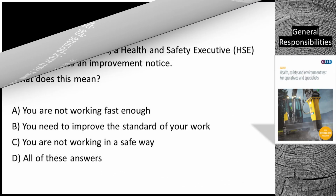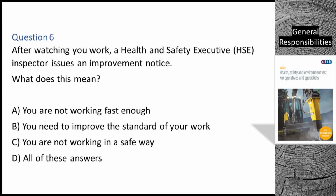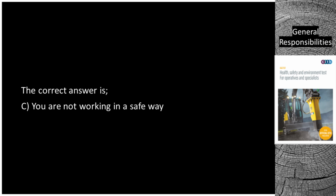Question 6. After watching you work, a Health and Safety Executive, HSE, inspector issues an improvement notice. What does this mean? A. You are not working fast enough. B. You need to improve the standard of your work. C. You are not working in a safe way. D. All of these answers. The correct answer is C. You are not working in a safe way.